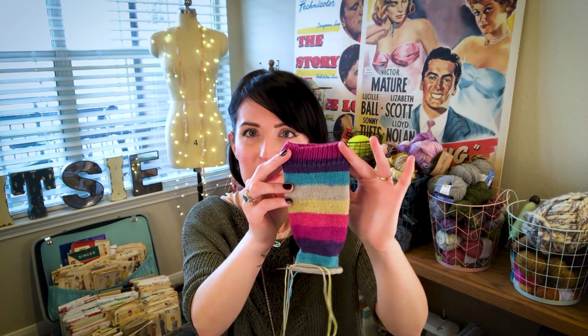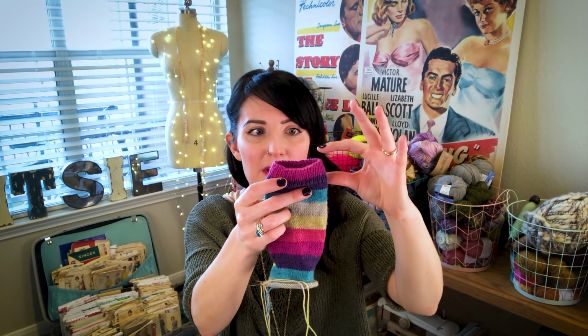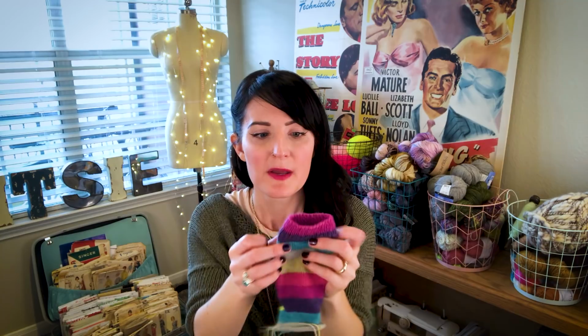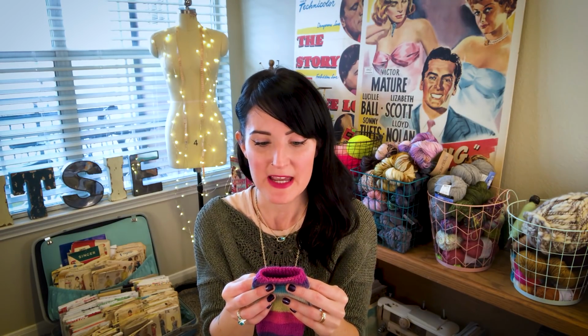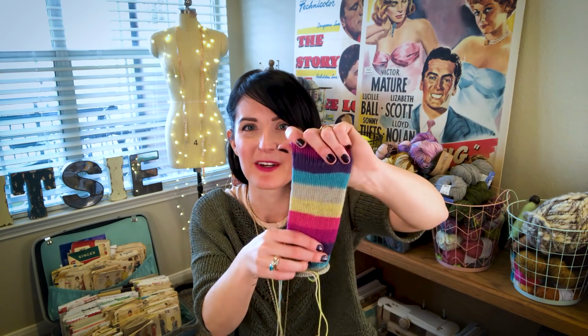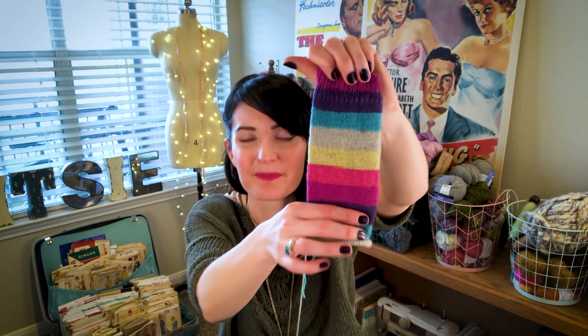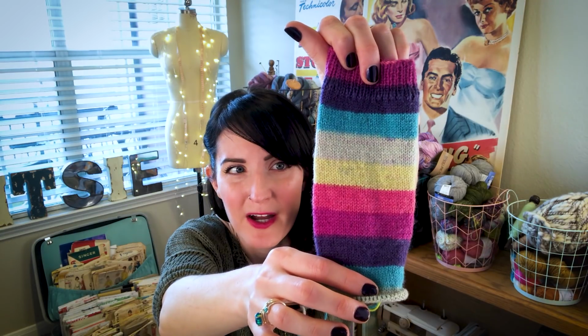I'm just doing a one by one ribbing on the cuff. I knit about an inch of ribbing, which I know people sometimes prefer a little bit longer cuff, but for me, I usually stick to an inch or an inch and a half. I never really go longer than that. That just works for me, and I don't love ribbing. I'm usually ready just to get onto the stockinette in the round. I think these colors are beautiful.